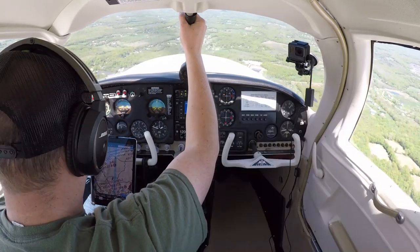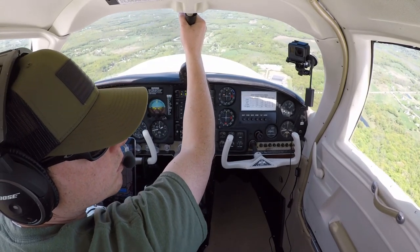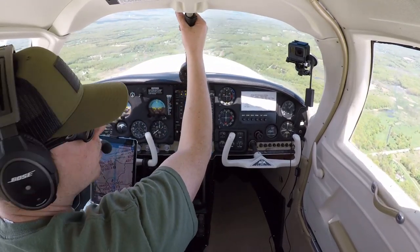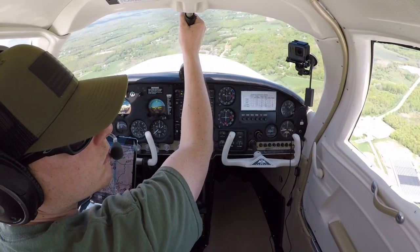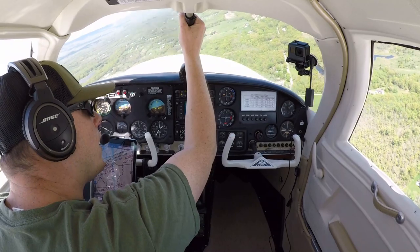Orange County traffic, Skyhook turning final for 4. Orange County traffic, 73 Delta Alpha, going around runway 4, Orange County, same pattern. And Orange County traffic, Mooney's on a 2 mile 45, midfield left downwind for 4, looking for the traffic.